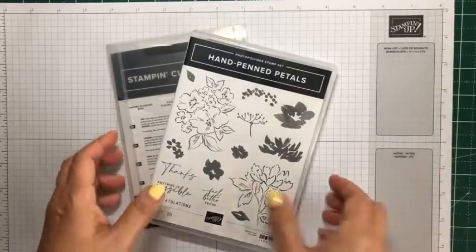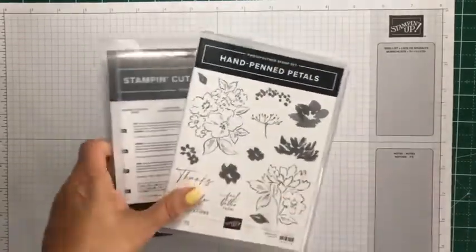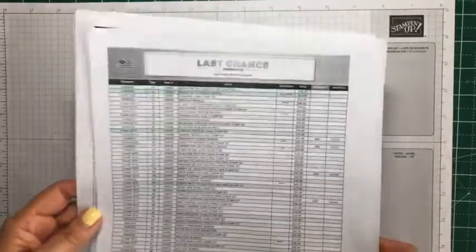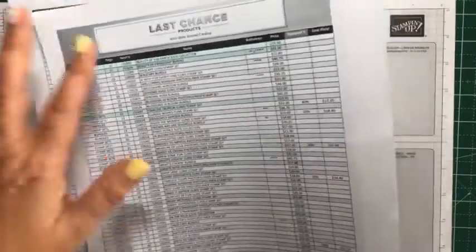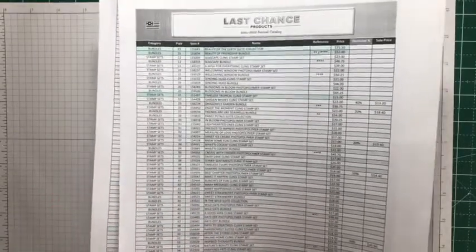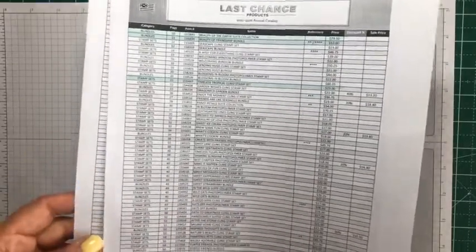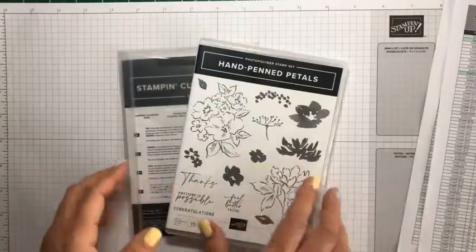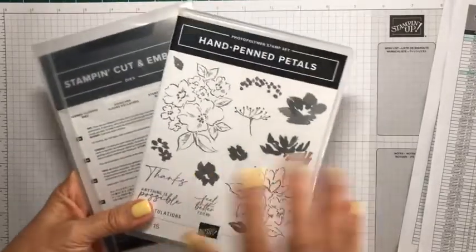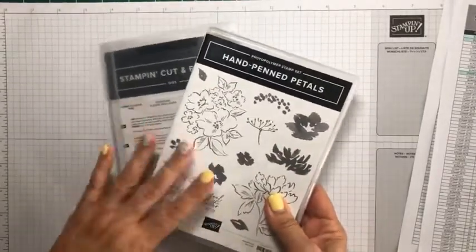Let me back up. The last chance product list is out, and if you don't have it already, let me know and I'd be happy to send you a copy. Not only does it tell you all the sets that are retiring and won't be coming into the new catalog, but it also tells you which bundles are going to be separated, so you won't be able to enjoy the 10% discount. So that's why I got this one.